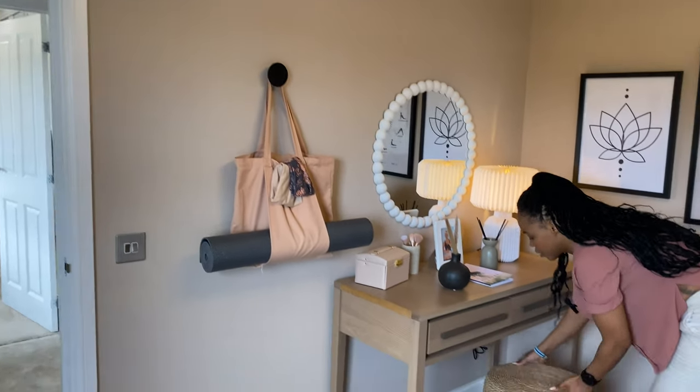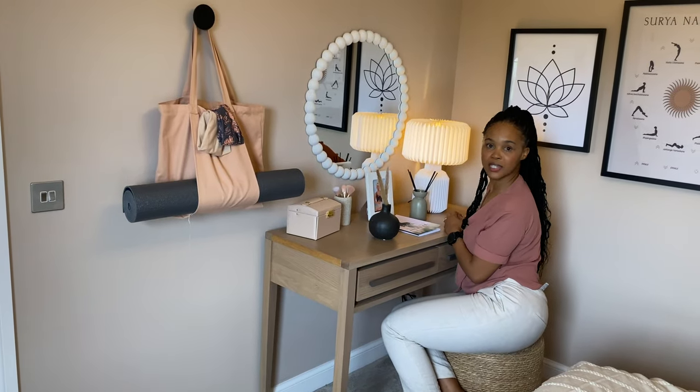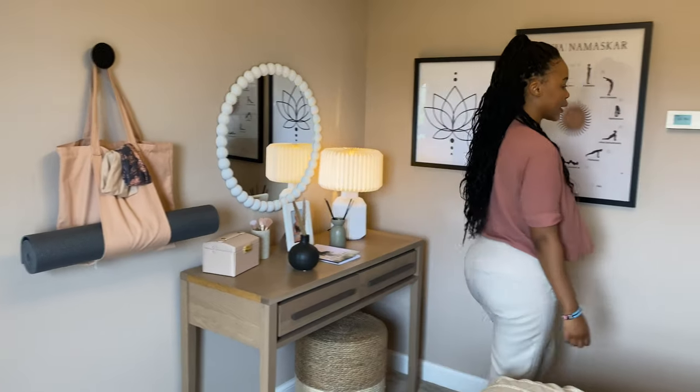A little bit of a vanity chair that doesn't take up too much space. You can just tuck it away under your table there to give you back your space.